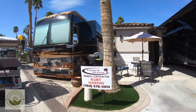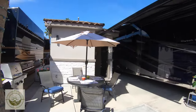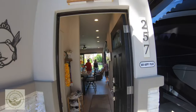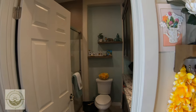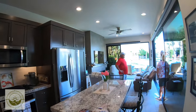Okay, here's a casita by Unique Islands. That's AstroTurf down there, by the way, around that tree. It's nice. Not for sale, but good for ideas here. Number 257. It's got a full bathroom, shower, which is nice. And then you come in and there's a full, beautiful kitchen.